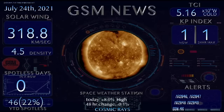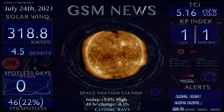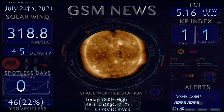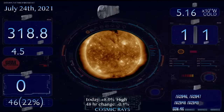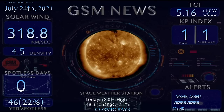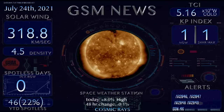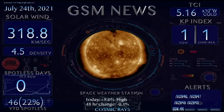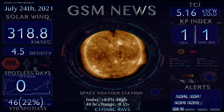And we're trying to look for all kinds of different indicators as far as what is going to give us the signal that this cycle is going to be weak. And the one thing I've learned the most about this type of activity is in this research, time will tell. And it's so cliche, I know, but it's the truth. Time will tell. Right now, I feel like things are still pretty weak. Solar wind speeds are at 318.8 kilometers per second.